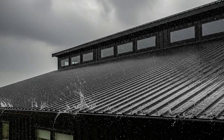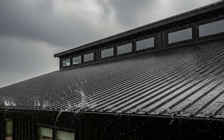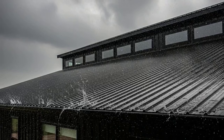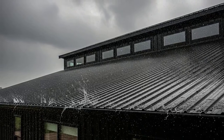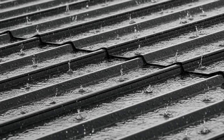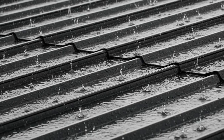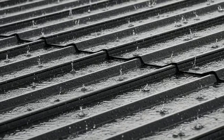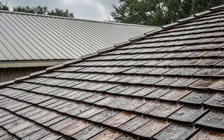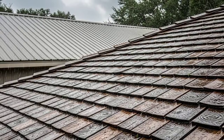Why metal roofs are so loud? Metal roofs amplify sound because metal panels vibrate when raindrops or hail hit them. Those vibrations transfer directly into the interior space as noise. The thinner the metal, the louder it gets. Standard 26-gauge or 29-gauge metal roofing without proper insulation and decking underneath essentially turns your roof into a drum. Wood or asphalt shingle roofs absorb impact. Metal reflects it. That's physics, not a defect.